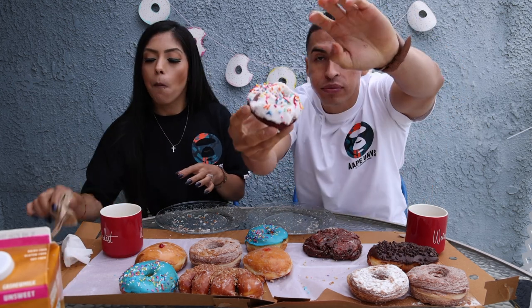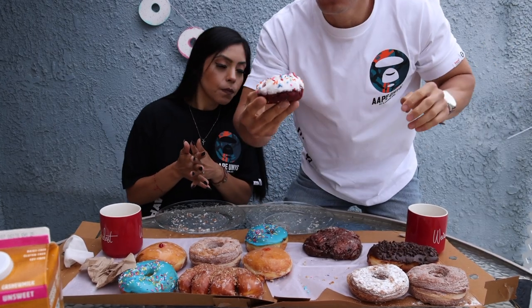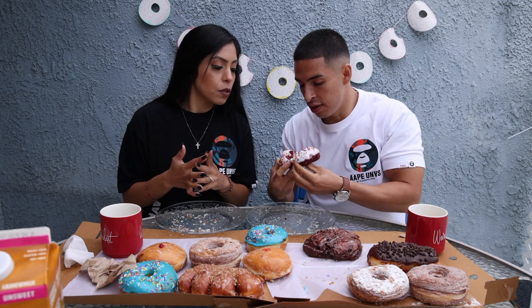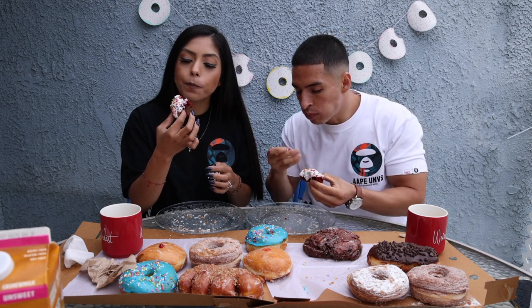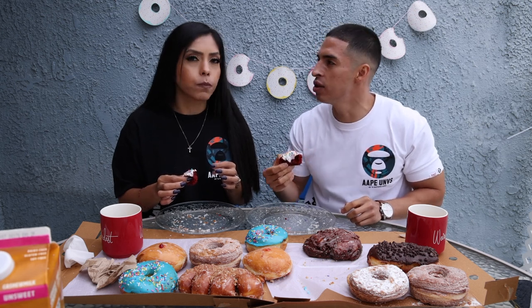Now we're moving to the glazed red velvet cake, which looks to be cream cheese glazed. Hopefully it's not that tarty cream cheese that we don't like on donuts. It's cream cheese? I think so. Cheers. Oh no. It's alright. The glazing is actually a sweet glazing, like a sweet vanilla cake glazing on it. But I think it takes over the donut. I can't really taste a red velvet kind of taste or anything like that.